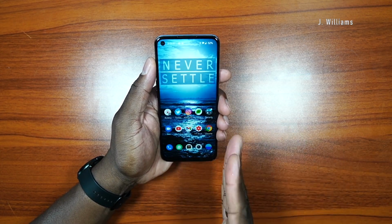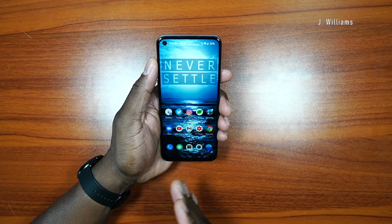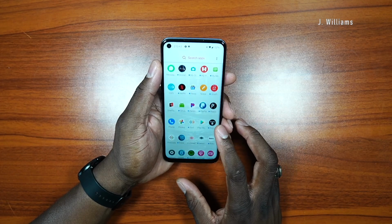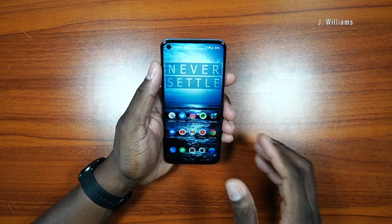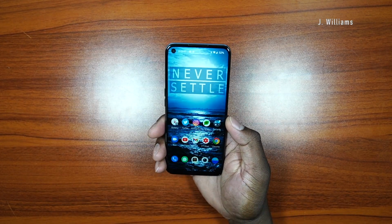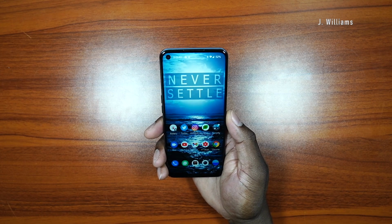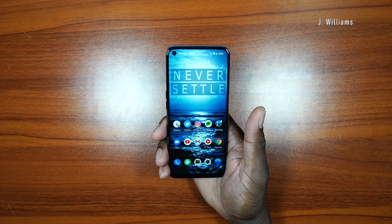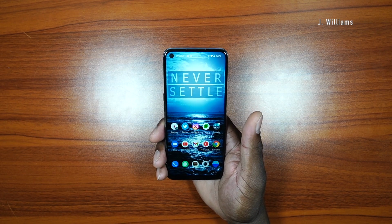Now, after those two gripes, and they're not even really gripes, I guess, I'm happy with this phone. I am totally happy with this phone. I'm surprised at how much I like this phone. It's just been really, really good, man. It's been great. It's a win-win for me.